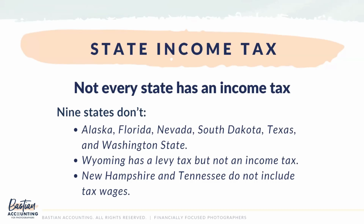And New Hampshire and Tennessee do not include taxes on wages, but they do tax things like interest and investment income, but they're actually soon going to be doing away with that as well. So make sure you stay up to date. If you live in one of these states, if you're in New Hampshire or Tennessee, make sure you stay up to date with the tax laws.